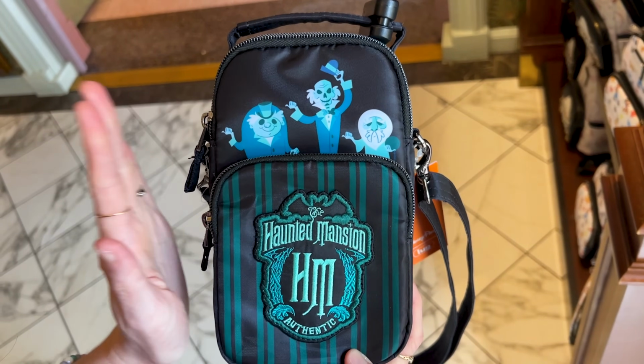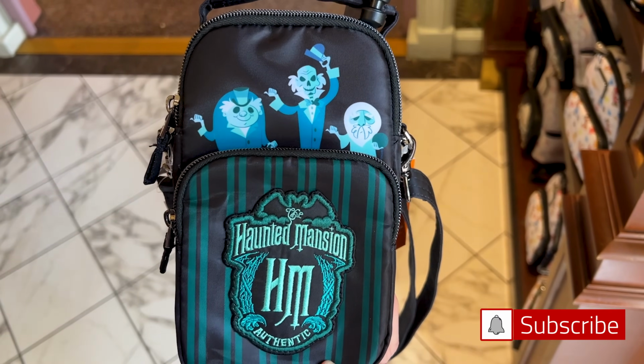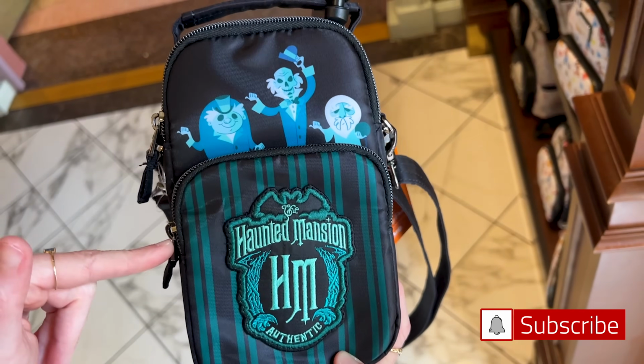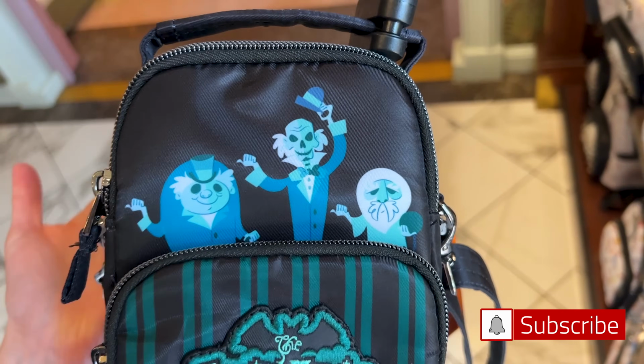This one seems to be the most popular one. Mr. Emo said that at Disney Springs, which he got it at the Marketplace Co-op, this was running fast, and it's running fast here as well. But hopefully they're restocked. They have a good stock. That's what I'm trying to say. Hopefully they have a good stock.